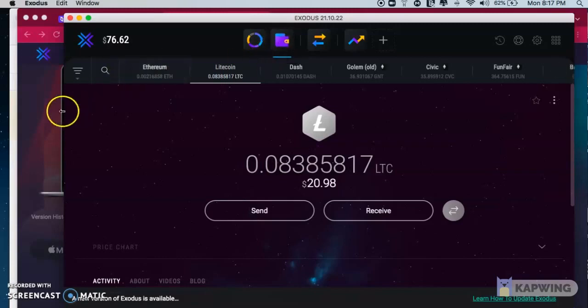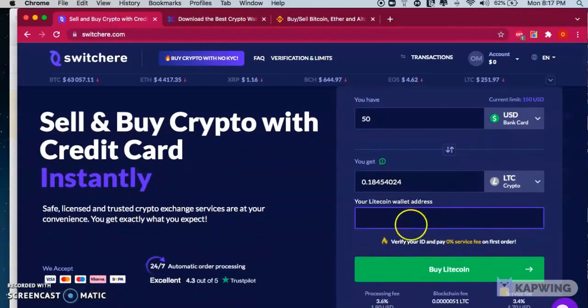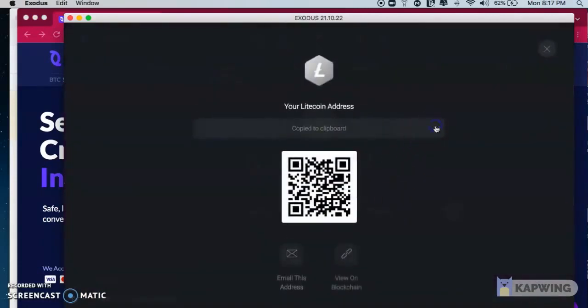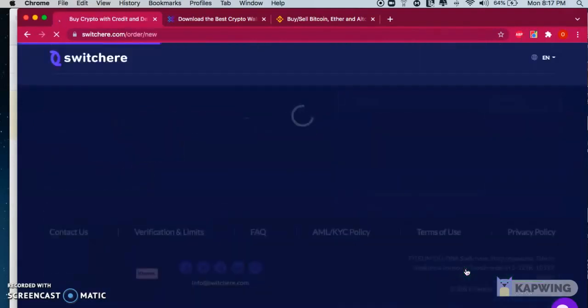So, for example, let me go back to Switchere. For example, you say you want to buy $50 worth of Litecoin. You're going to need your Litecoin wallet address. Let me show you how to get that. You go back to your Exodus account, you click receive, and you just copy your Litecoin address. It's very simple. Then after you copy it, you go back to the website and you just paste the address. Okay, and you just click buy Litecoin.